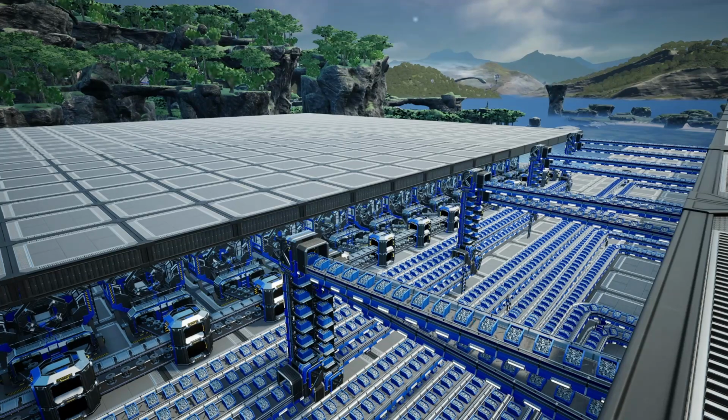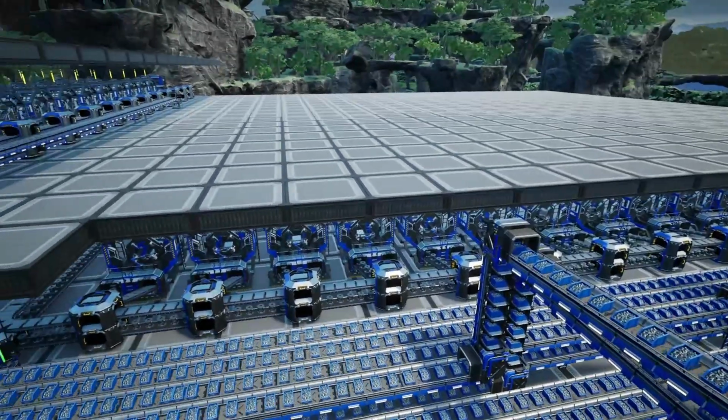This episode, it's time to start producing some heavy modular frames. After hemming and hawing for many, many minutes, I decided to go ahead and make the factory here, because we need 54 heavy modular frames per minute, and it'll take 27 manufacturers. And I decided to do it here in the ironworks.